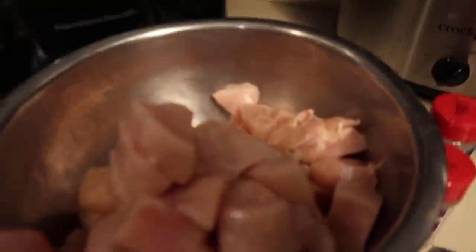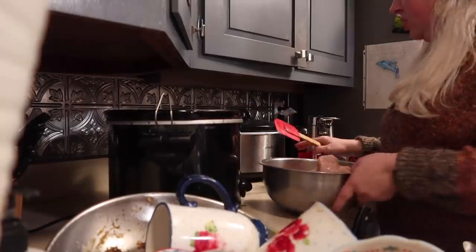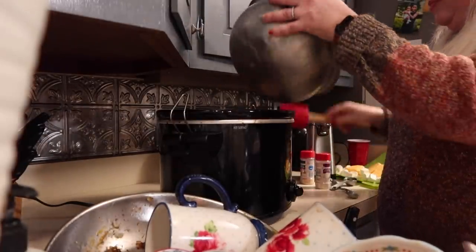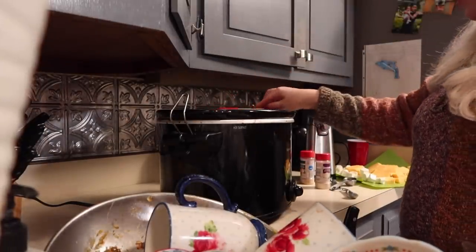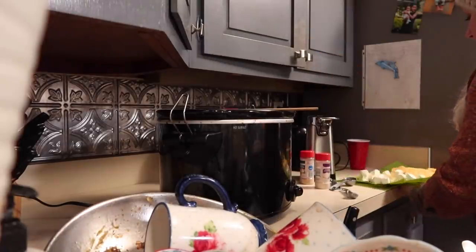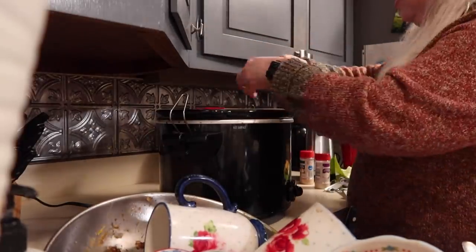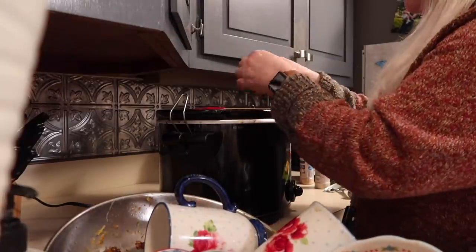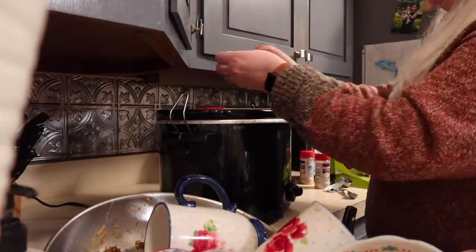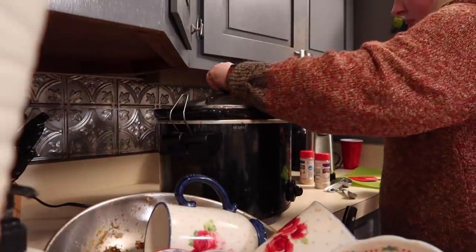Okay, next we're gonna jump in, or dump in, our chicken. There we go, rinsing off a spoon, the same one I use to stir the soup. So that is 4 pounds of chicken. Okay, and then over the top, I'm gonna plop in the cubed up Velveeta and cream cheese. We'll let that one cook.